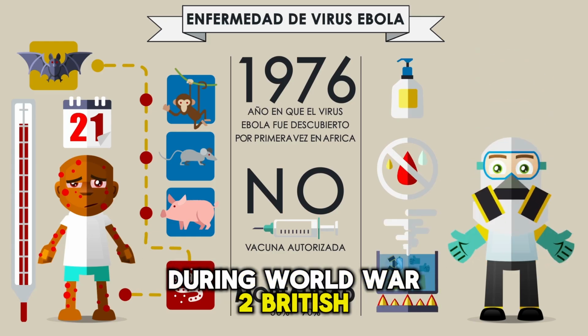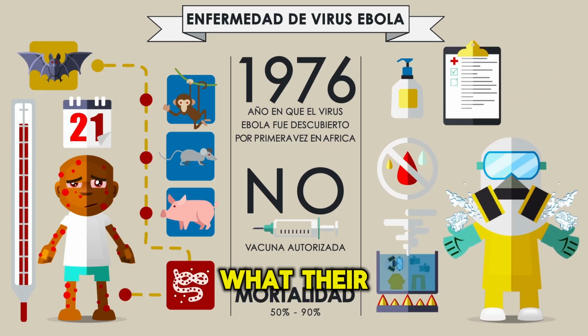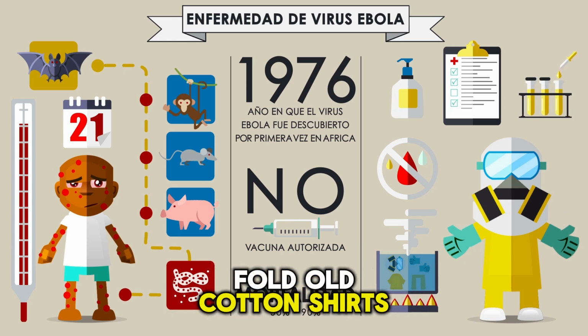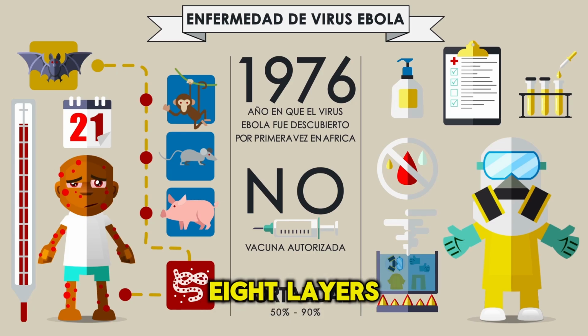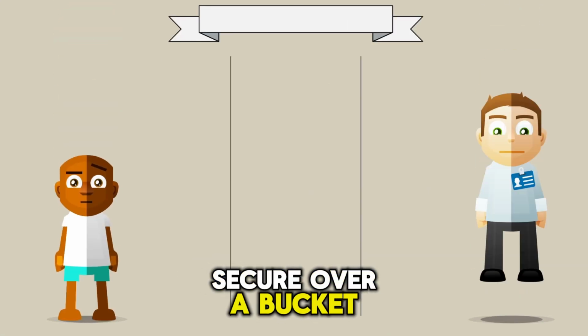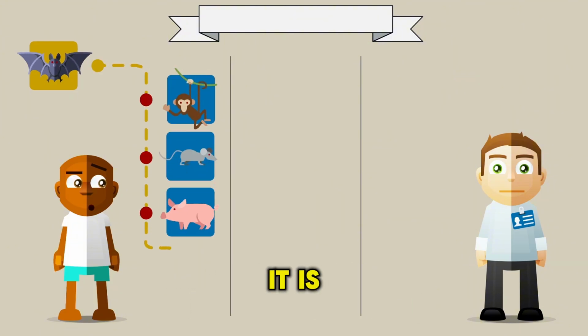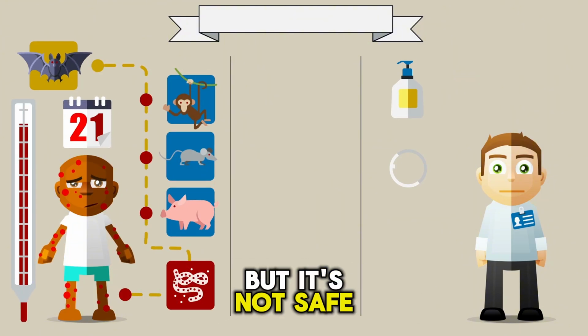During World War II, British families rediscovered what their colonial subjects had known forever. Fold old cotton shirts or bed sheets into 8 layers. Secure over a bucket. Pour water through. The water looks clearer. It is clearer, but it's not safe.